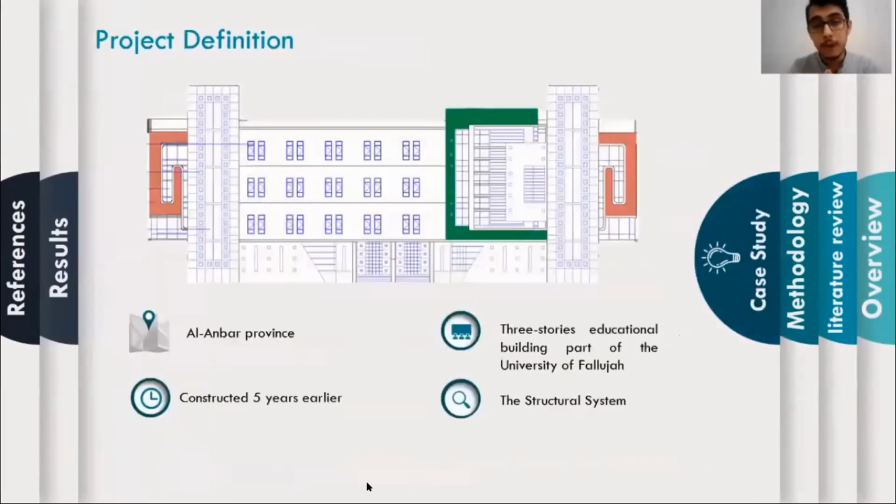As a case study, I will define my project, the building that I used, which is a 3-story educational building, a part of the University of Fallujah in Al-Anbar province. It was constructed 5 years earlier, and the structural system used is the skeleton cast-in-situ system.